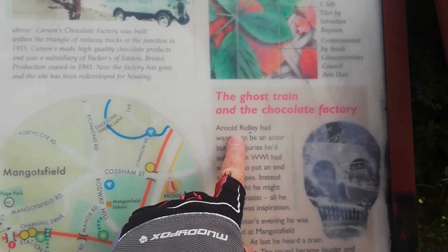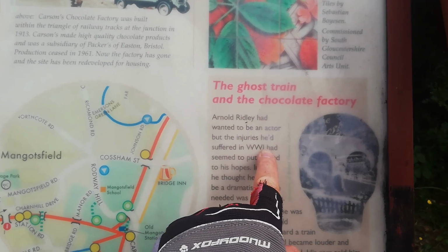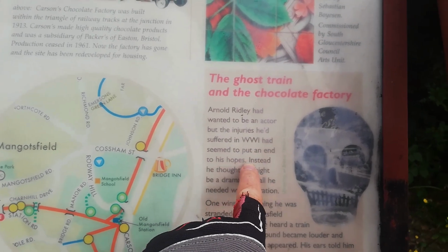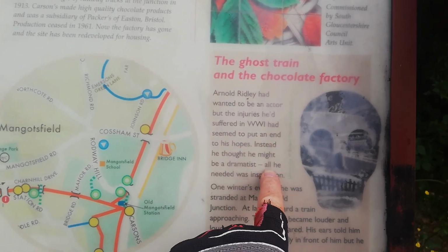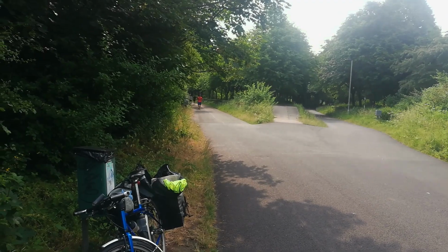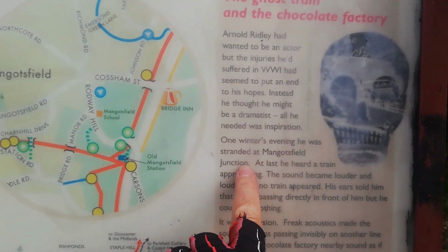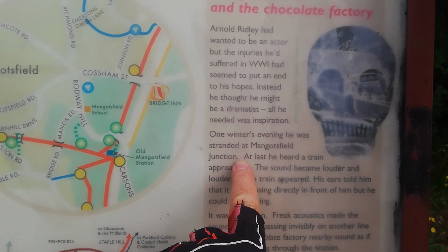And it says briefly, Arnold Ridley had wanted to be an actor, but the injuries he suffered in World War I seemed to put an end to his hopes. Instead, he thought he might be a dramatist. All he needed was inspiration. And he got his inspiration here one night in the 1920s, I believe. It says, one winter's evening he was stranded at Mangotsfield Junction.